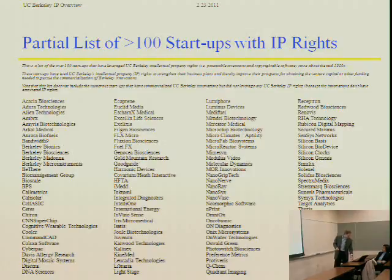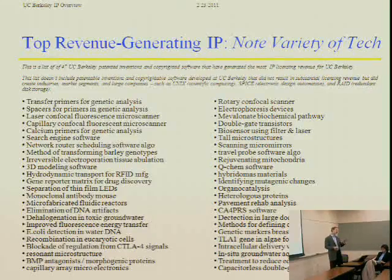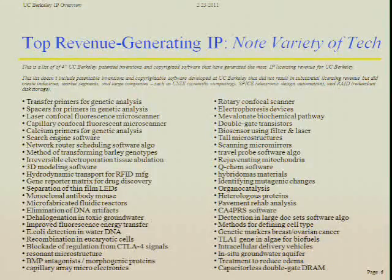And likewise, here's the list of top generating IP licenses. And one of the striking things about this list is that the variety of IP goes from software to nanotechnology to biofuels. So Berkeley is quite a diversified university in that respect, whereas other universities tend to have a focus.